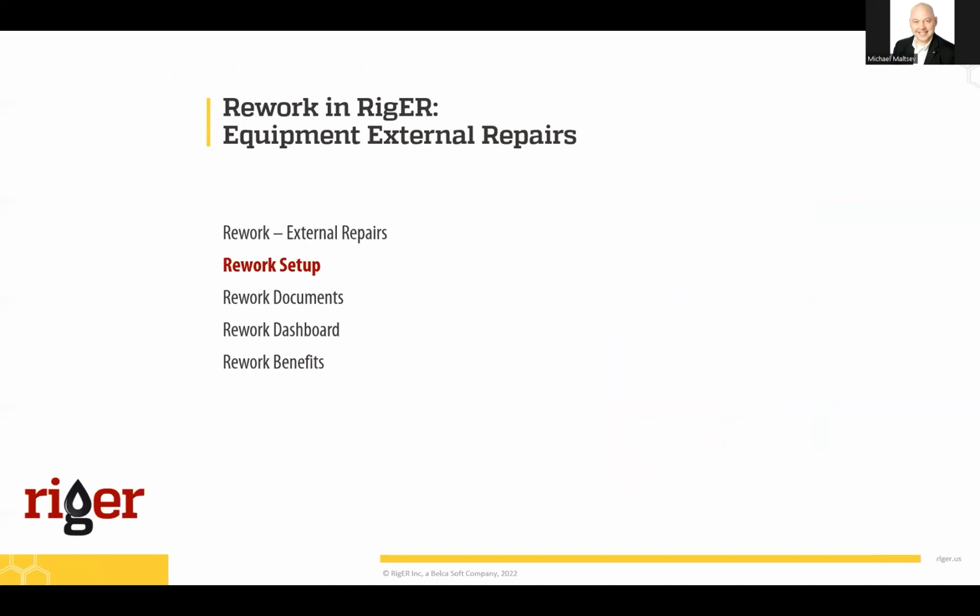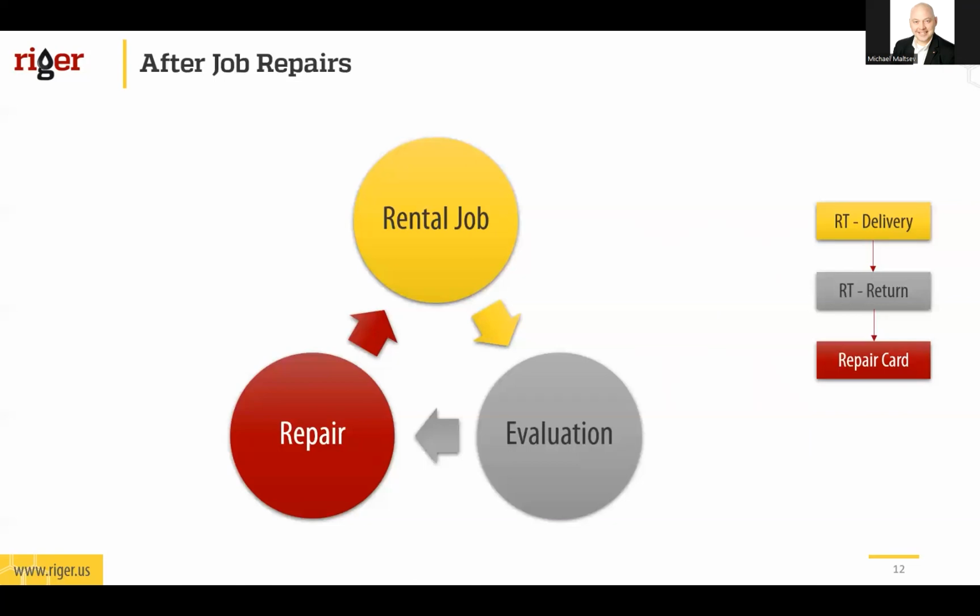So first of all, how we set up rework in RigER and what rework itself is. In many cases, it's a reface, recut of pieces of the equipment. When we have a rental job, we have a return document, rental ticket return. And in a very simple setup, we can have evaluation of the equipment status in the repair ticket. And as soon as we repair it, we select the condition of the equipment, and everything goes to the repair. And the repair card is generated automatically.